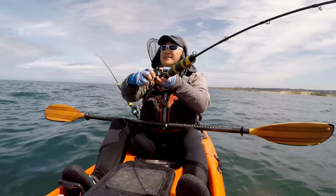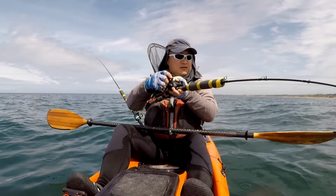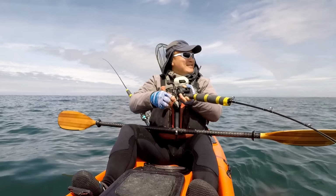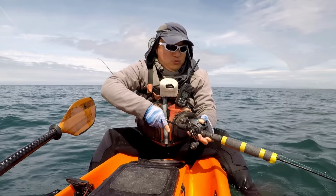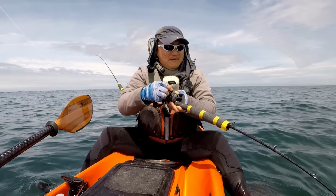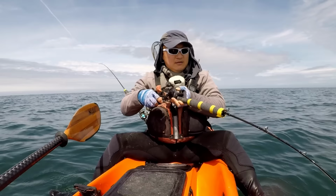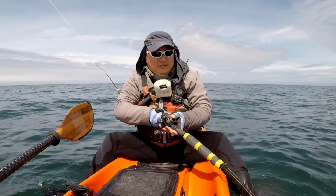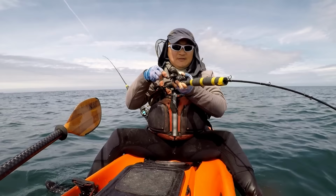Got something. I don't know what it is yet. I think it's a halibut. Could be lingcod. I don't know. I hope it's a halibut. Come on. Oh, I don't know. It's fighting weird. Oh, it came off. Dang it. Oh, it came off, and then I lowered it down, and it took it again. I don't know. It's just being heavy now.